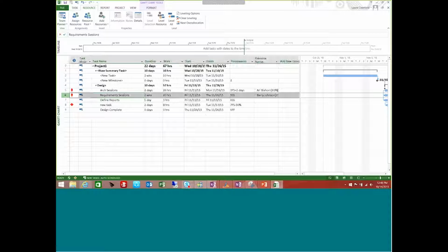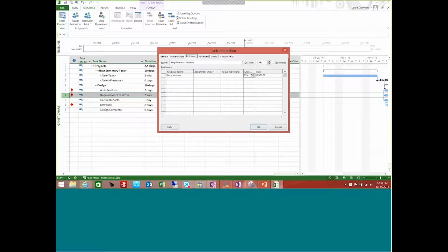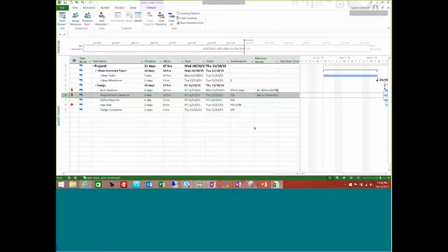If I double click on this, you can also see from the Resource tab in my Task Information dialog box that you should be familiar with by now, I could also say for this task, let's go ahead and say he's 50% available. If your enterprise resources are all coming in at 100%, that means they're fully dedicated 8 hours a day to working on tasks in your project plan. That's not a reality. We all know that Barry's not going to spend 8 hours a day on my project alone, so I need to adjust his units, probably at the task level, so that my tasks don't start slipping, and project will assign him to work on these tasks or give it a duration that reflects his availability there.